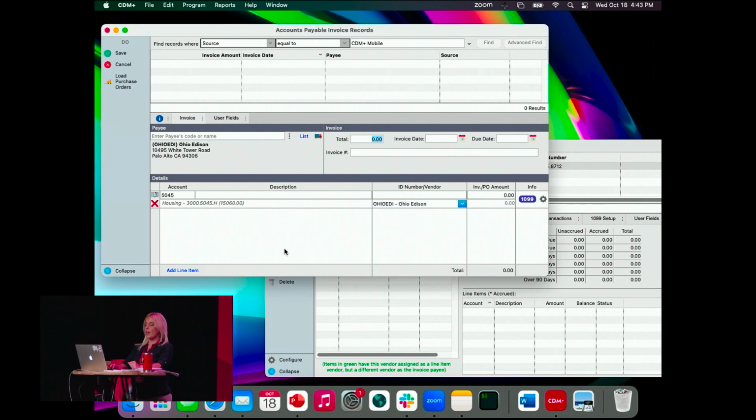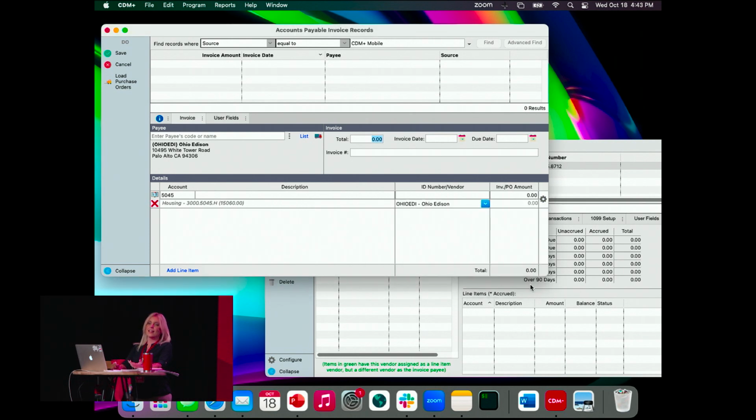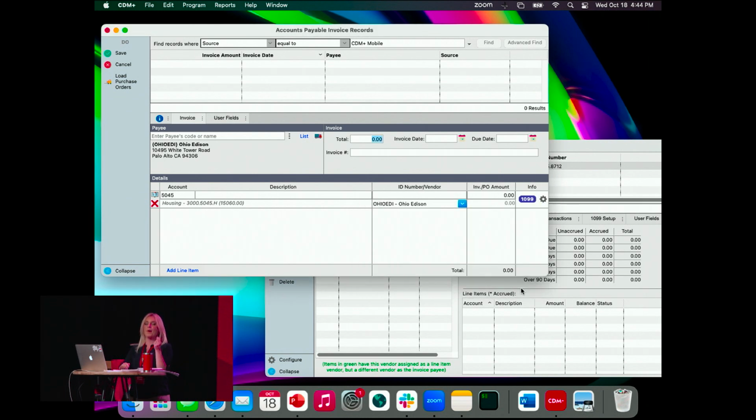Okay, so if this line item isn't for 1099, where before it was a checkbox, here you click this settings and you uncheck it and click OK. And that is an update. That's an enhancement that they've done. If it needs to be 1099, you can check it here and do it that way. So the checkbox is just not right there. I see what you're saying, it was fewer clicks than what it used to be. A lot fewer clicks. I'm like you, I'm all about clicks.